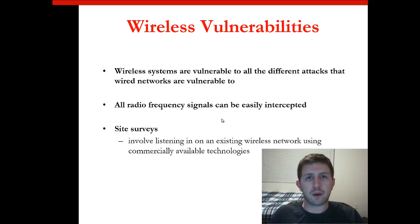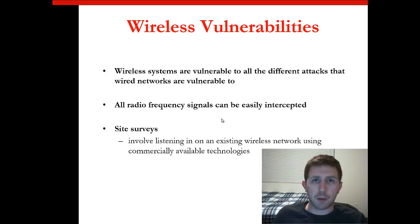When you're looking into a network, you need to make sure you do a site survey. So taking an area and finding out what could be vulnerabilities. You wouldn't want to put it near a common area like a parking lot or a break area, because someone there could have a large amount of time to break into your network.